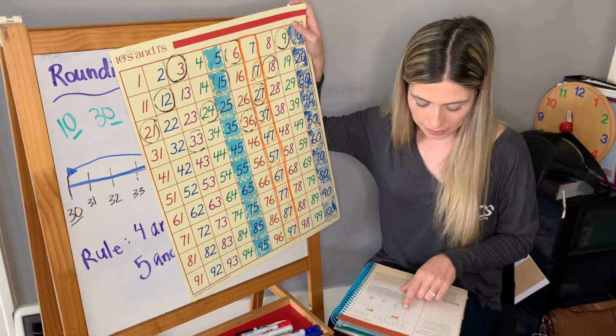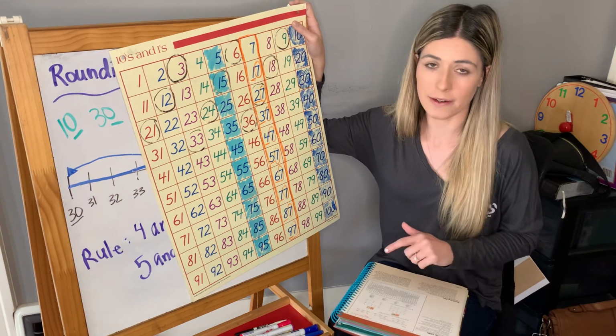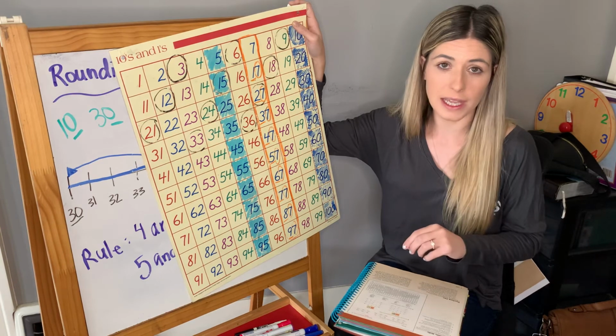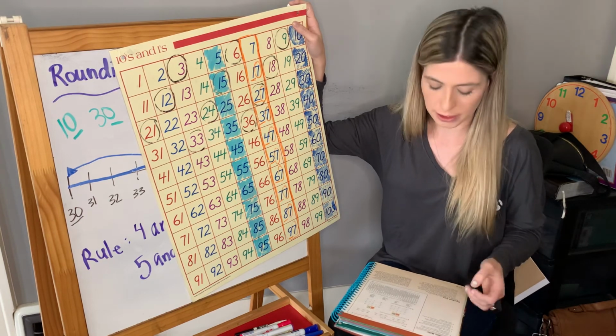Section 3 says write the sums and differences. Be careful as you go through this because you are borrowing and carrying in each kind of problem. So make sure you look at the sign and you're doing it the right way. You will be borrowing for subtraction and carrying for addition.